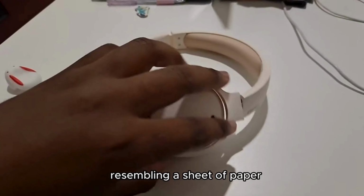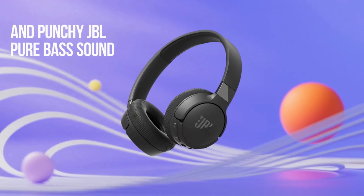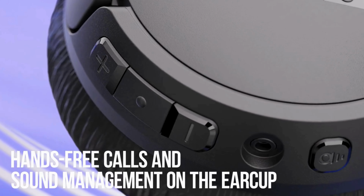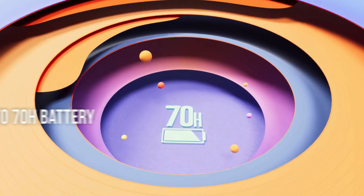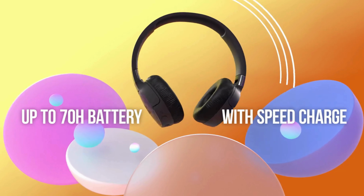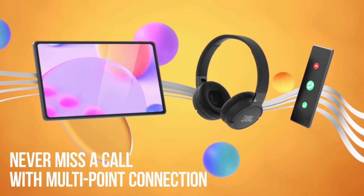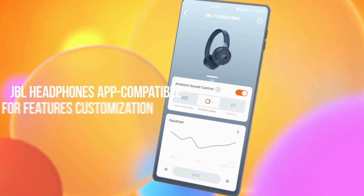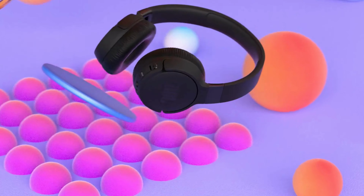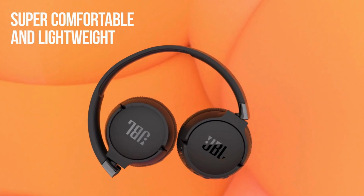Number 3, JBL Tune 670NC wireless headphones. On-ear headphones with onboard noise cancellation are rare in any price category, making this JBL set particularly noteworthy. For less than $100 before additional discounts, the Tune 670NC wireless headphones bring a mixture of pleasantly understated design, comfy fit with convenient button controls, enjoyable sound, reliable noise cancellation, and fantastic battery life to go with big-name brand credentials.